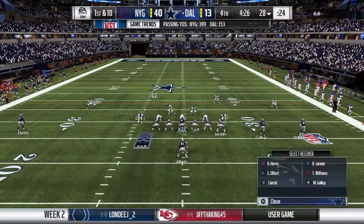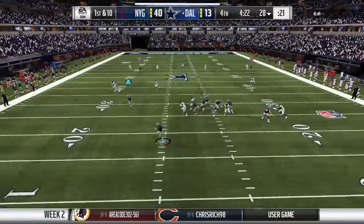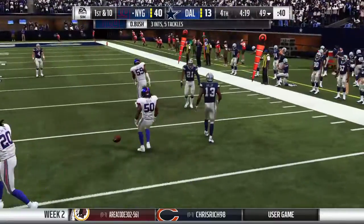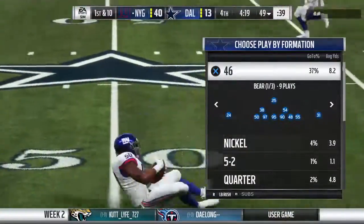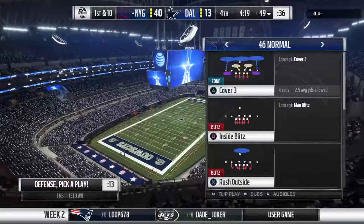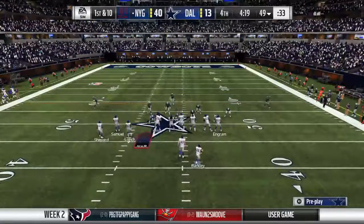Here we go. Off play action to Elliott. Here's Prescott rolling to his left. And for the 4th time tonight, it's an interception. He's picked off just shy of midfield. And they get the football. They'll set up shop at their own 49-yard line. Good starting field position for them here as they come up 1st and 10.